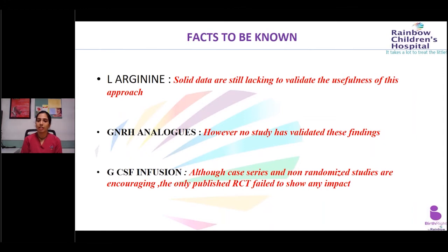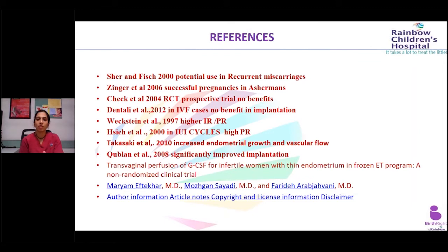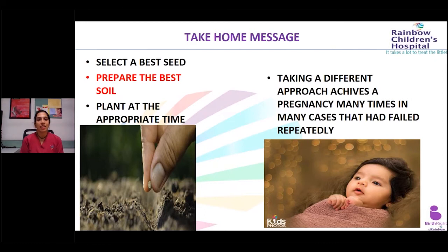GCSF infusion, although the case series and non-randomized studies are encouraging, there's only one RCT which has been published, and it has failed to show its impact. But definitely in routine practice, we have seen an impact of GCSF in increasing endometrium and implantation rate. So these are the references for whatever evidence I have shown. The take home message: select the best seed, prepare the best soil, plant at an appropriate time. This is very, very important. Taking a different approach achieves a pregnancy many times.